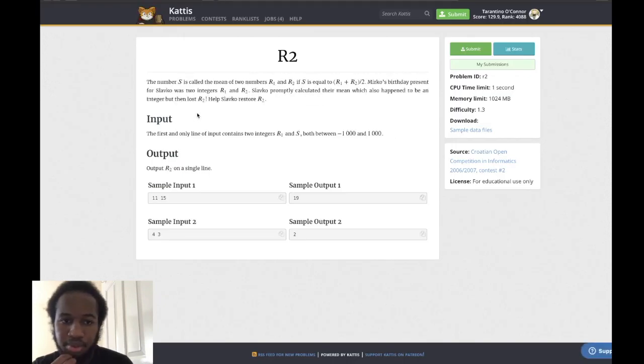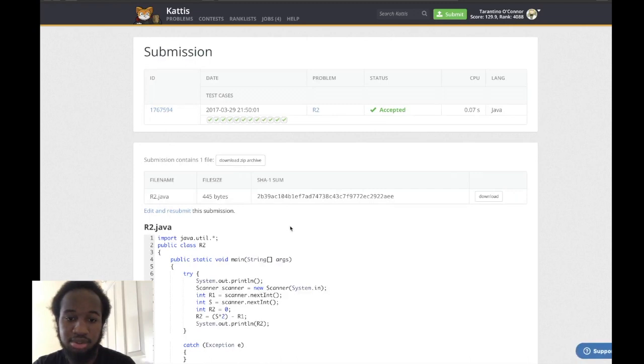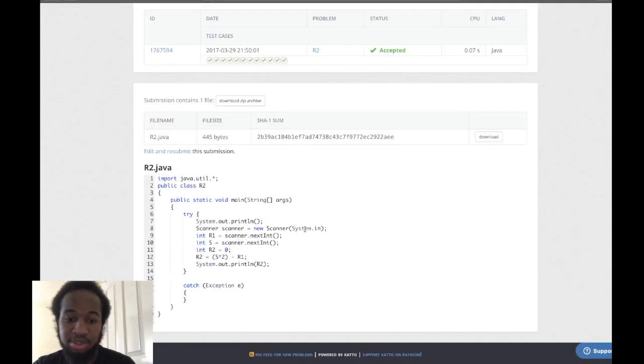So here, this is basically asking us to calculate what R2 is, but I'm guessing rearranging the values which we input for R1 and S. So I would have written a piece of code which does that. Let's just double check. I've created a scanner. I've said I want to receive keyboard input. I take an integer for R1 and S. I initialize R2, and then I work out what R2 is using R1 and S, and I just print that.